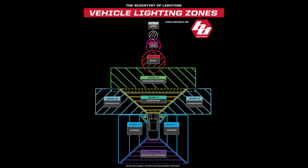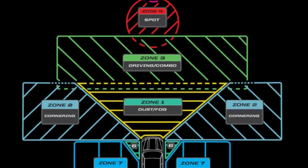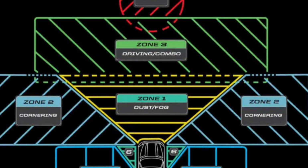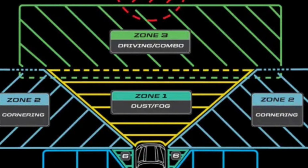So, learning a little bit about lighting zones. They've broken out into these lighting zones. Zone 1 is dust and fog. Basically that illuminates the area directly in front of the vehicle for use during rainy, snowy, or dusty conditions.